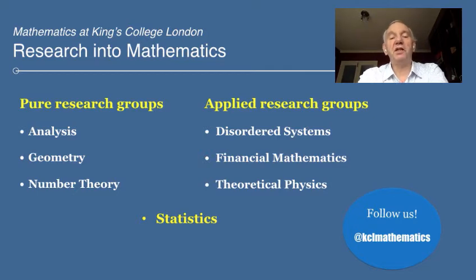Now, I've been talking about the teaching, but as a member of staff at King's, a lot of my time is also devoted to research. As in all the top universities, the majority of lecturers are also doing world-leading research. And this is important also for the teaching, because when you're doing research, you can refresh your teaching and bring in current ideas from research.